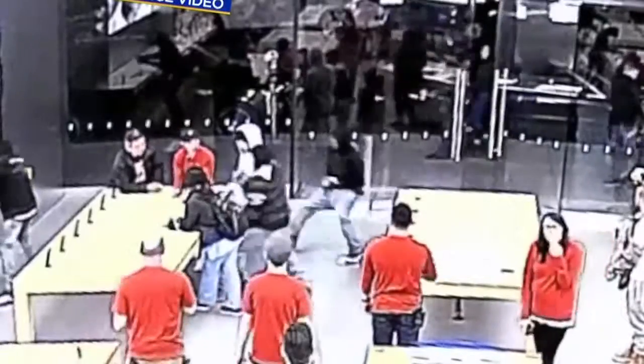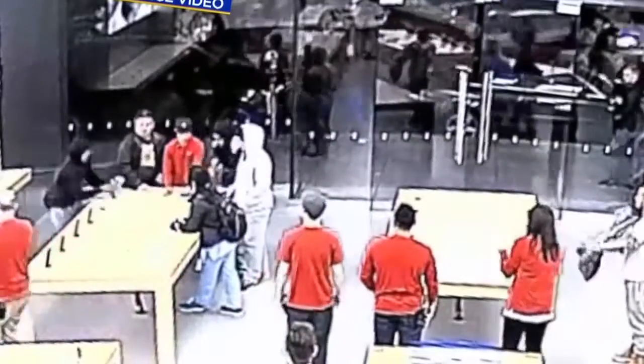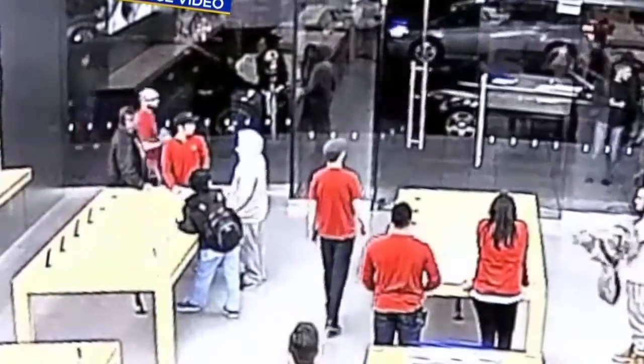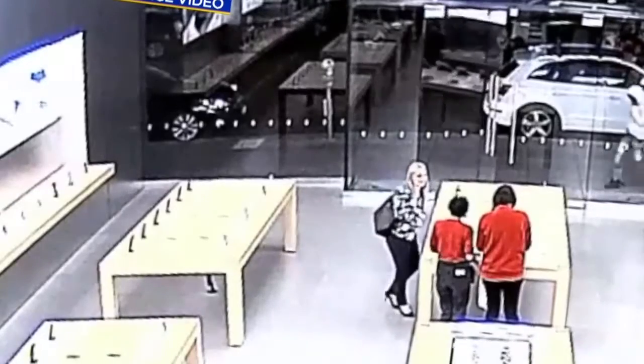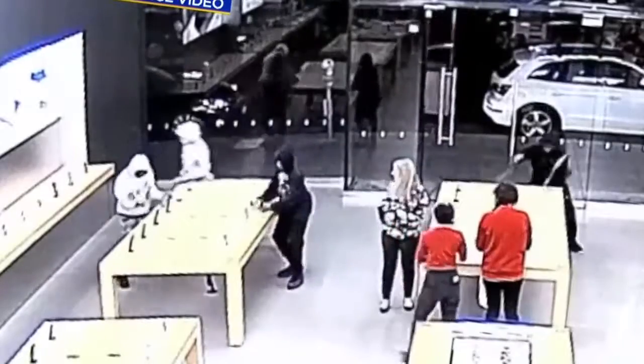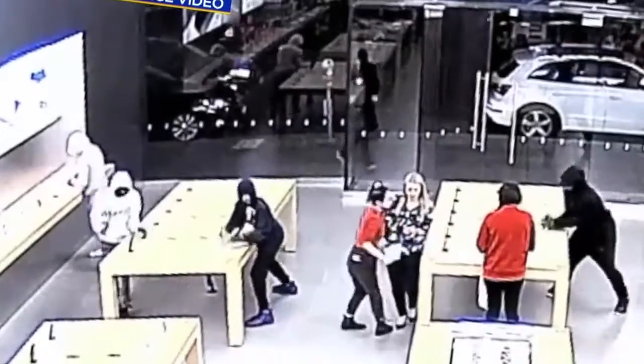The interesting thing is these guys weren't happy with one trip. They got a handful of iPhones off of the tables and they come back a few days later and do the very same thing. That's just crazy. They actually almost got stopped the second time, someone was holding the door. So this one's a bit interesting.